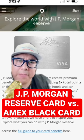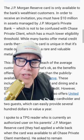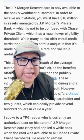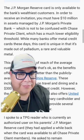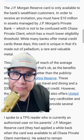Is the JP Morgan Reserve Card better than the Black Card? First and foremost, you need to have $10 million in assets managed by JP Morgan's private bank. And if you qualify, you're going to get one of their Palladium Cards, which is not the same as a cheap metal American Express Black Card.